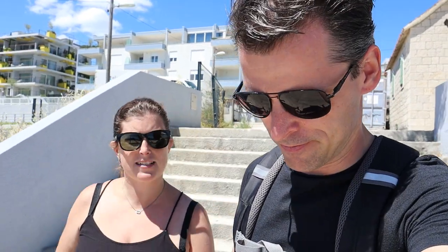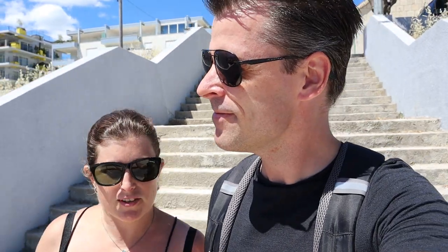We are in Split, a couple of kilometers out of Split, so to avoid driving into the city center, our host recommended we rent some bikes. We hope we can rent some bikes at the nearby hotel, but we actually don't know because we're not staying there, so that will be our first stop today.